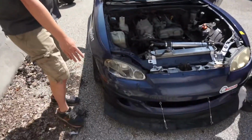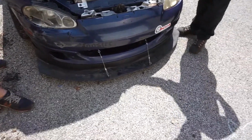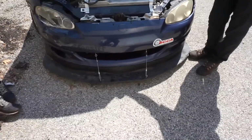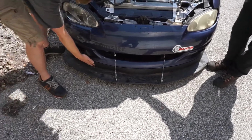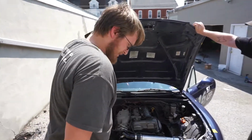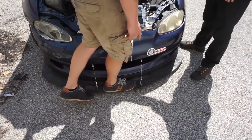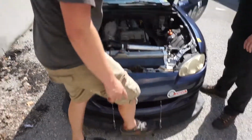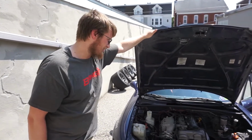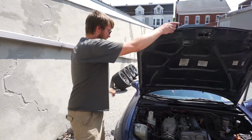We've got some DIY front downforce here. This is a sheet of 7/16 plywood from Home Depot, and some garden edging here to act as an air dam. The whole thing is held together with metal strapping. It's decently strong. I can stand on it, no problem. And you can absolutely 100% feel a difference with this on and off. Even at autocross speeds, it's a big difference.